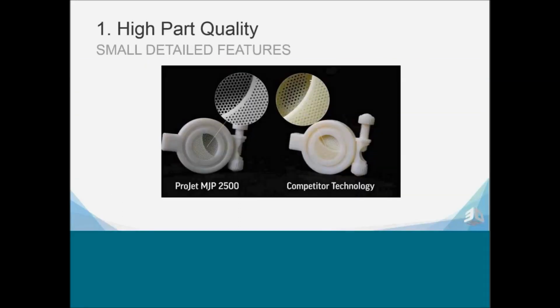On this slide, you'll also see, not only do you see small details on the left of the MJP part, but you also see the difference in the way that the screw set is in the position. We really wanted to make sure that the quality of the part is functional, and therefore you can actually screw the screw in and out on the 3D Systems MJP 2500 part, where the competitor technology did not have the quality. Again, you could not get the result needed on a competitive product.